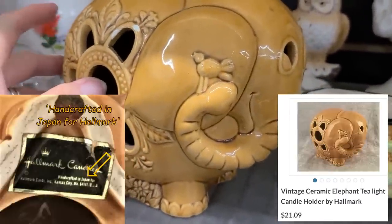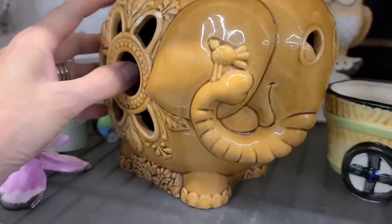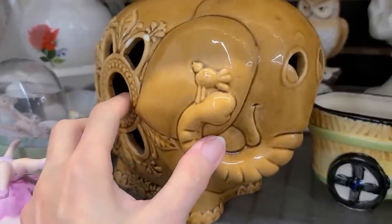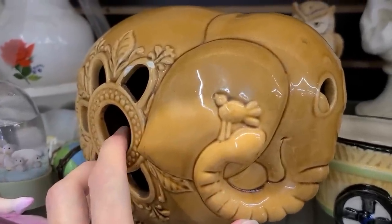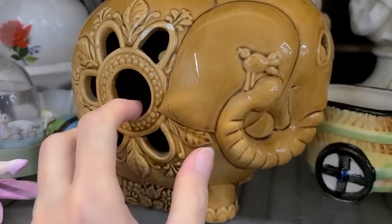I use testers, enamel paints. A lot of people keep asking me, what do you use? Testers, enamel, gloss. I would use gloss because you've got a very glossy finish there. But look at that, a little bird sitting on its trunk. So I think that's adorable.